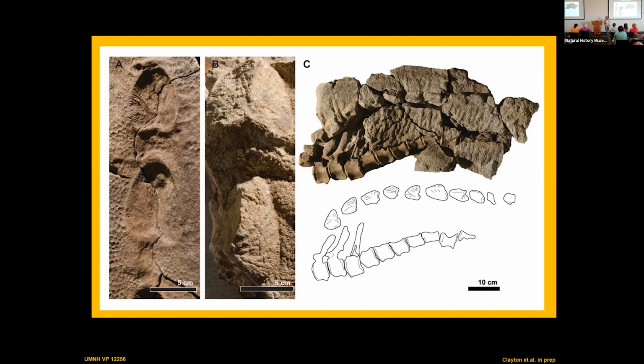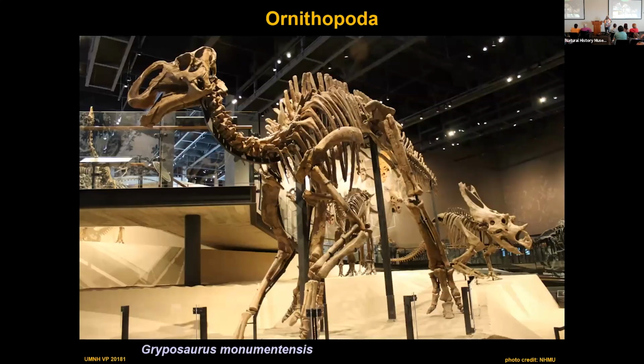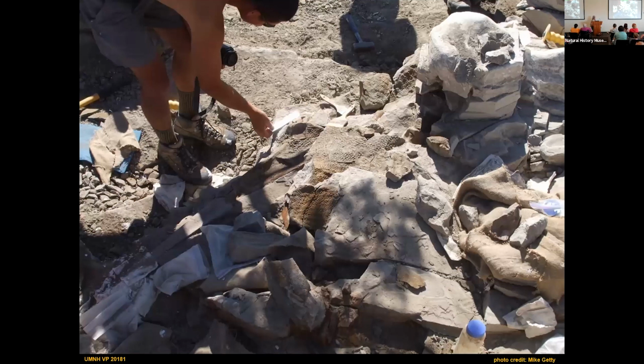So we went to a famous quarry called Horse Mountain Griposaur, and we dug up this animal, which is actually way more complete than anything we had before. So we went after the legs, we got an entire animal. But guess what else we ended up with? The thing is just covered with skin.